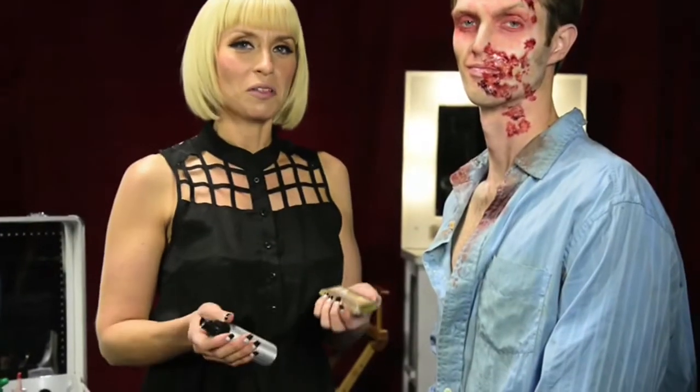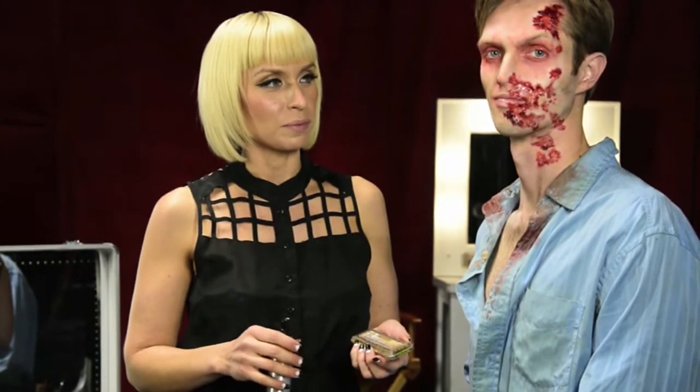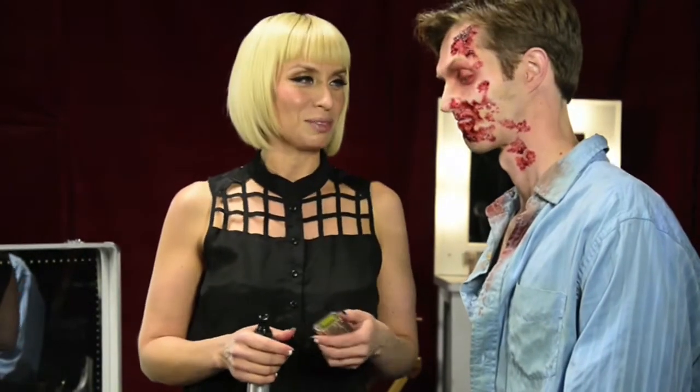All right, we've got all the makeup on our character here. We've got the decay, we've got the highlights, and we just finished doing a little bit of contouring around those injuries. Next thing we're gonna do is take care of these pearly whites. We have a zombie here with really clean teeth and we don't want that. We want them to look a little bit scarier.